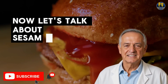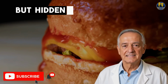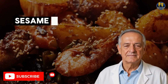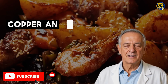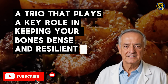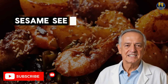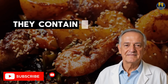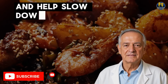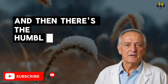Now let's talk about sesame seeds. They're often sprinkled on buns or in stir-fries, but hidden inside is a mineral profile that's ideal for aging bones. Sesame seeds are loaded with calcium, copper, and vitamin K, a trio that plays a key role in keeping your bones dense and resilient. And for those concerned about menopause-related bone loss, sesame seeds are a game-changer. They contain phytoestrogens, plant compounds that mimic estrogen in the body and help slow down the bone thinning that often accelerates after 50.